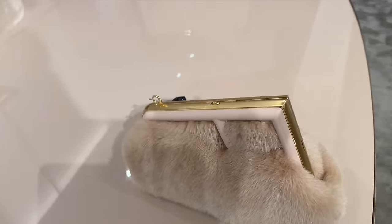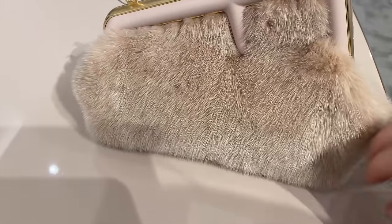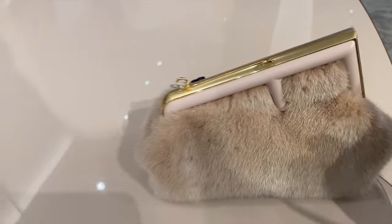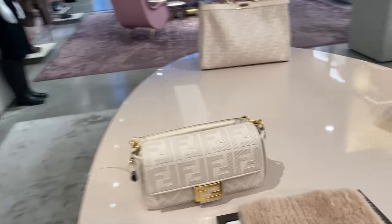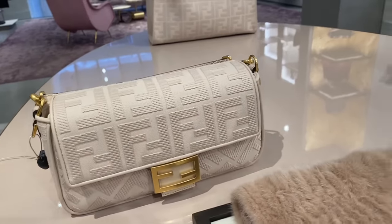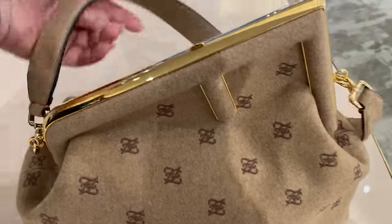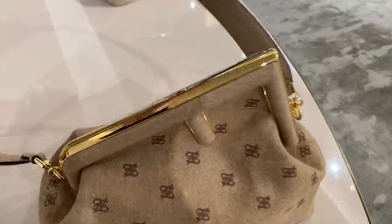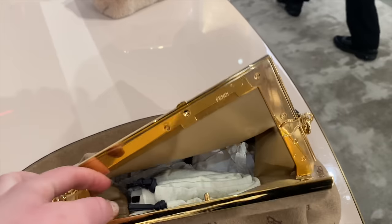So when you see me next, I will be inside Fendi. So this is the smaller size. Love the beautiful pink on it. I think that's so stunning. I love it. Also, it comes with a little baguette over here in the same color. And then this one in the medium size is so pretty. I love the little opening on it. I think it's very vintage.